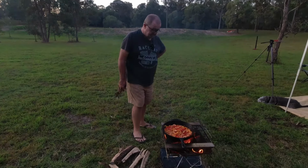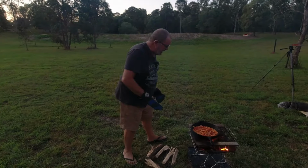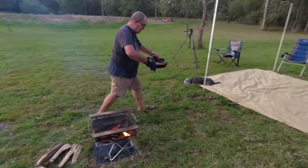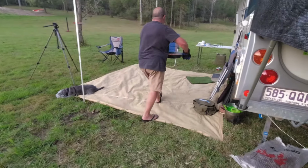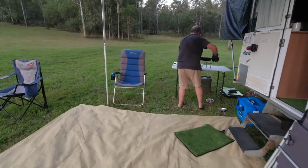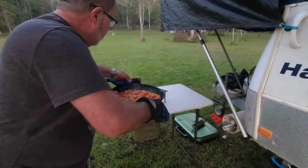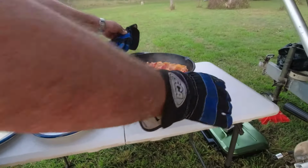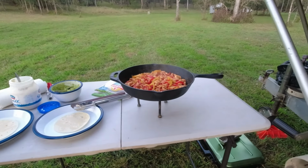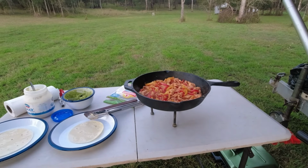A couple more seconds. These are a must-have. You've got to get yourself some nice leather gloves, welding gloves, something like that, so you can pick hot things up off the fire. Don't trip over the dog lead. And we have just a little steel trivet there that I welded up that we can set hot things on our plastic top table. Handle in so you don't knock it off. Beautiful. Time to start assembling some fajitas, hey?